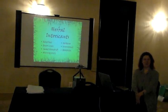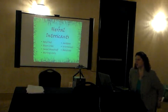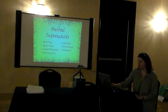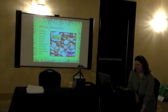So now we get to some of the really fun ones. We talked about some other intoxicants on the criminal list, but we've also got some herbal intoxicants. Some of these are common to us, and some are more exotic. This one's going to be really gross. The betel nut, it's an addictive stimulant. It is not local. I believe it's from South America.